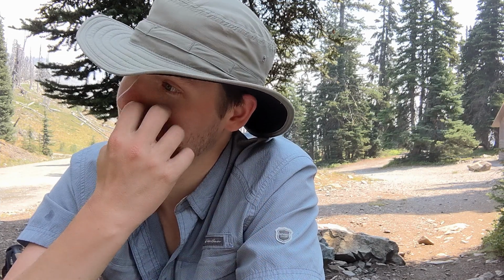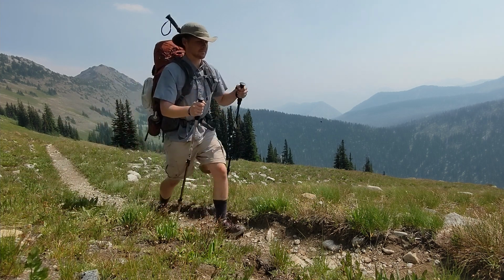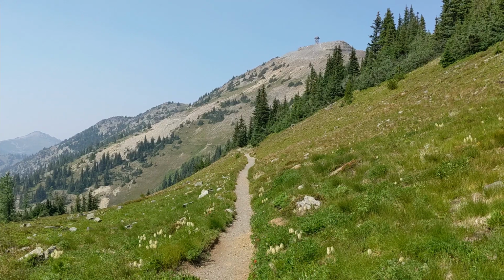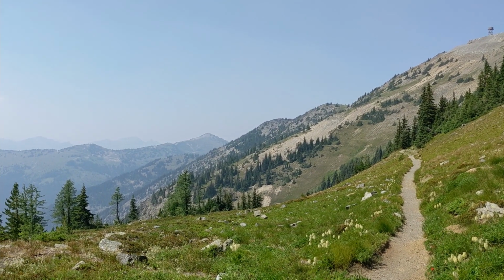And I did discover that, regrettably, there are no garbage cans here, so I can't drop off all my empty bags and whatnot. Alas. See the lookout up there, as well as the trail traversing the hills, on and on.